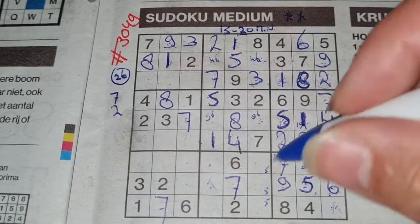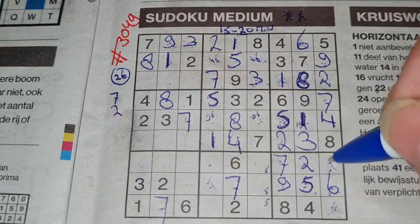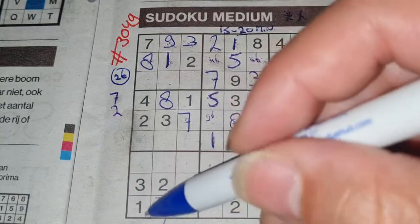2 numbers left in this big square. The 1 and the 3 are missing. We see there 1, no 1 there. 1 should be here. And the 3 goes there.